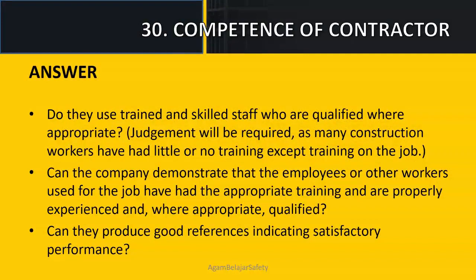Do they use trained and skilled staff who are qualified where appropriate? Judgment will be required, as many construction workers have had little or no training except training on the job. Can the company demonstrate that the employees or other workers used for the job have had the appropriate training and are properly experienced and, where appropriate, qualified? Can they produce good references indicating satisfactory performance?